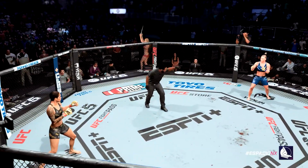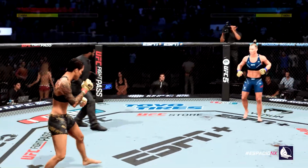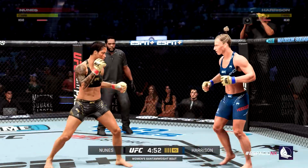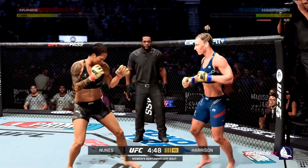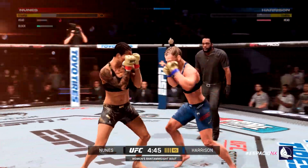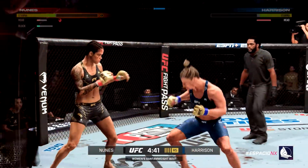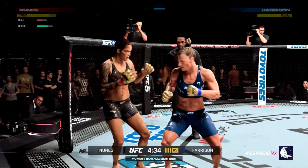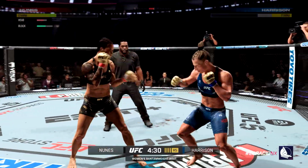You ready to fight? You ready? Here we go, fifth and final round. She continues to land a high number of strikes here, just like she did in the previous. She's wobbly now. She's hurt very bad. She's on skates. She has to get moving. If she stays in front of her opponent, she's going to take one more. That's going to end the night.